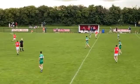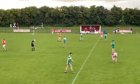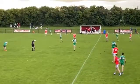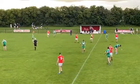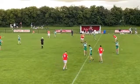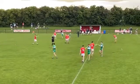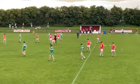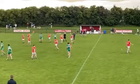We're across the far side of the field, and the referee brings proceedings to an end. The final score here of 4-21 for Trim to 3-8 for Bective. Trim continue with their winning ways. That's 6 wins in a row for Trim. As we were saying there, they've one group match to go, which is next week away to Moyla.